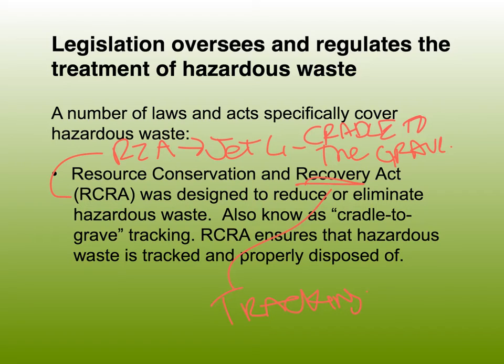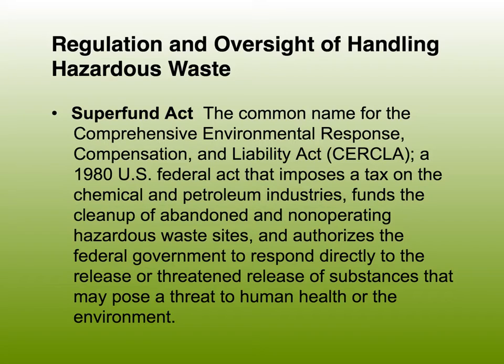If I have 10 tons of nuclear waste, and then tomorrow, to ask me a really obvious question, if tomorrow I only have 9 tons of it, right? Your question's probably, where the heck did it go, right? But if you didn't know how much I had in the first place, you'd be none the wiser if I got rid of half of it in your backyard, right? So it's very important that they track this stuff, and they keep track of these hazardous materials. So that's the RCRA, the Resource Conservation Recovery Act, also known as cradle to grave tracking.